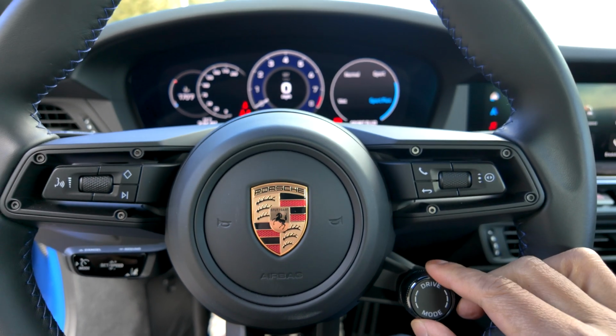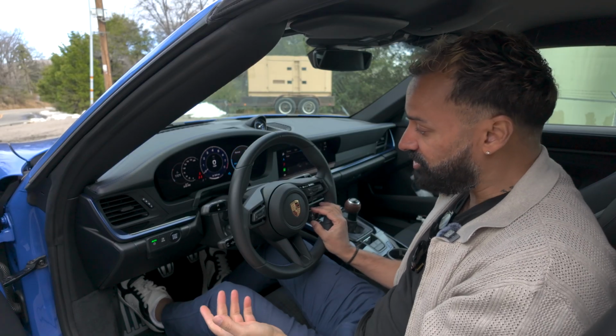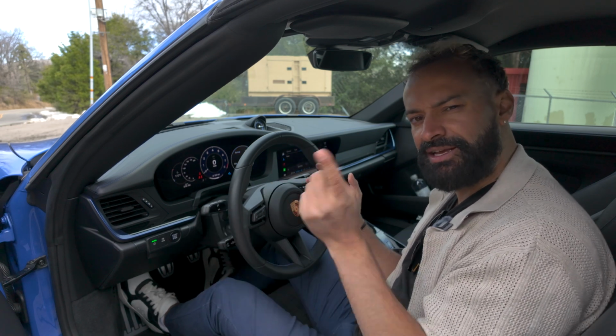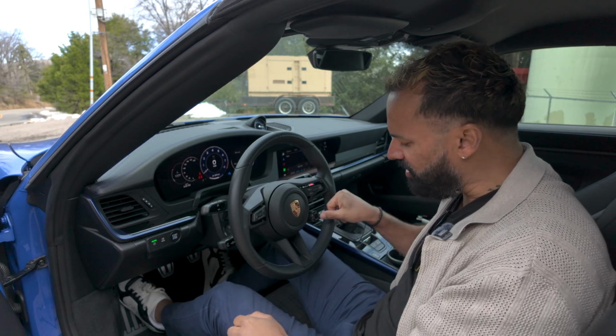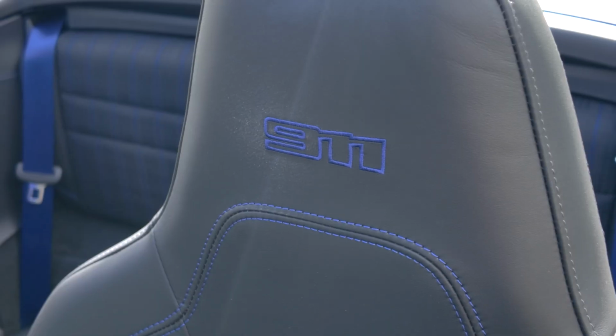This drive mode in the T does not have a sport response button. It simply just has drive modes. When I turn it, I have wet, normal, sport, and sport plus. Similar to the S, except the S has one extra little red button here I could hit for the extra jamboree. These seats are excellent, just like the S.